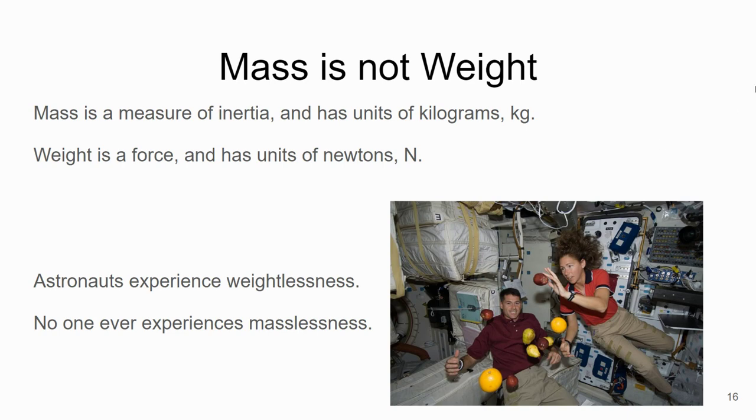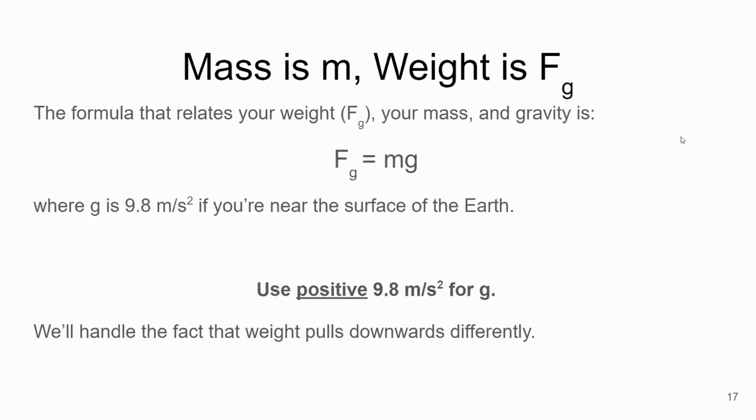Key idea, keep these ideas separate in your head. Mass and weight are not the same thing. Mass is m and weight is F sub g. So here's your formula for weight. F sub g is equal to m times g. Your weight is related to your mass, of course, but it's not the same thing. F sub g is equal to mg, where g is positive 9.8 meters per second squared if you're near the surface of the Earth. I have it in bold that we're going to start using positive 9.8 meters per second squared for g, which may be a little annoying because in the last two chapters we were using negative 9.8 meters per second squared because gravity goes down. Well, gravity still goes down, but we will handle the downwardness of gravity differently in this chapter. So key ideas here, F sub g equals mg. That is weight.